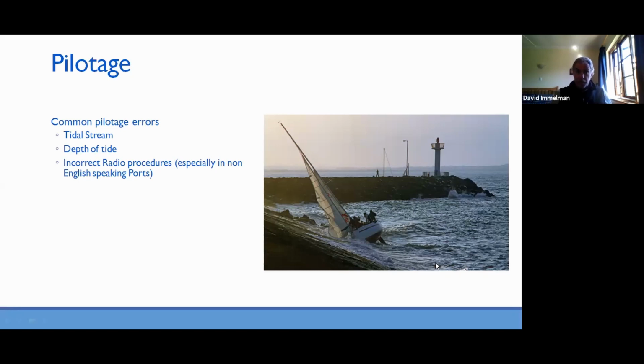Incorrect radio procedures. Okay, harbors really get annoyed. They see yachts, most of the world over, as a pain in the butt, but they can't stop them. Recreational craft to them are a pain in the butt. We don't pay for harbor entry. We don't pay for mooring other than directly to the yacht club. Ships coming in pay them $10,000 a day. You know, they're happy with them, and they speak to them and they move them around. With us, we're a pain.